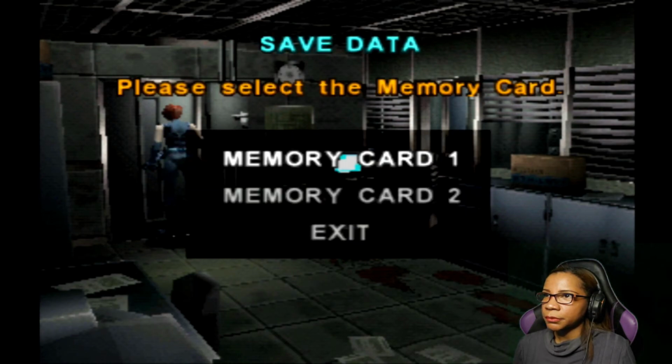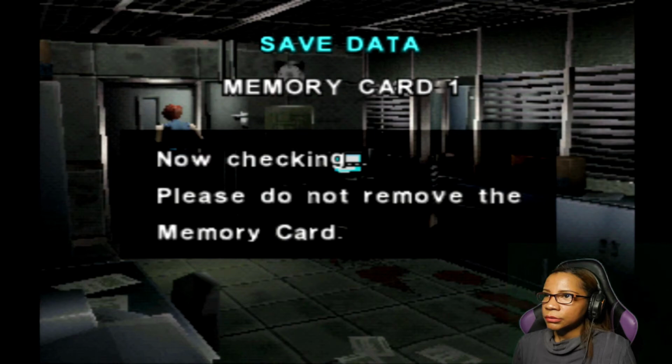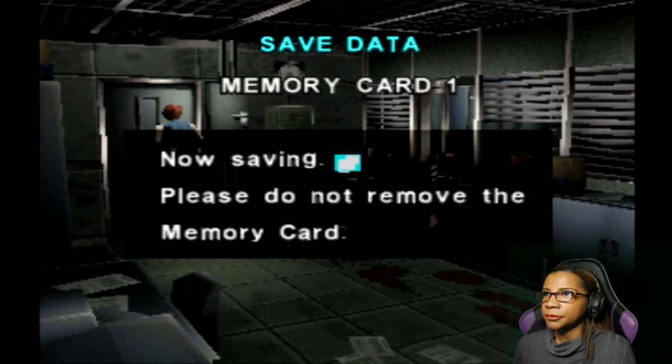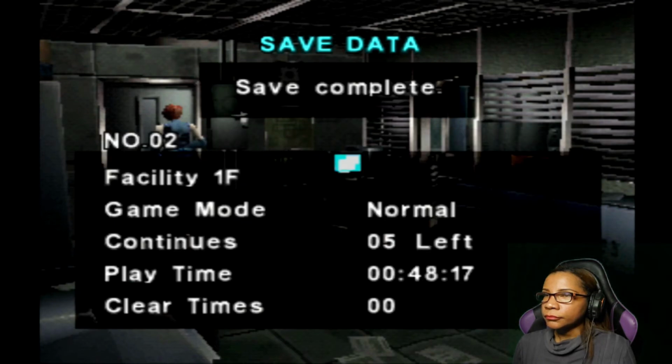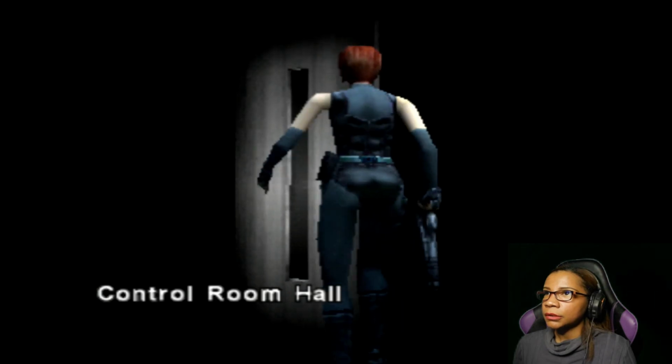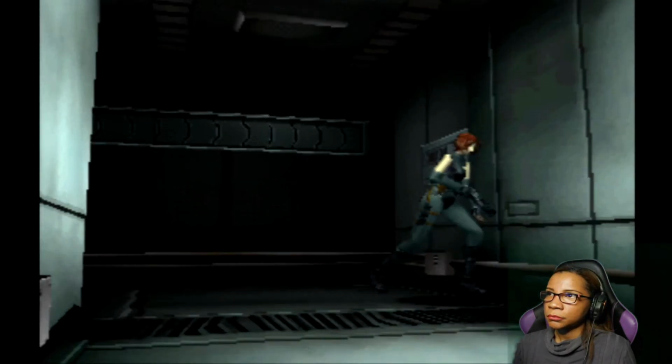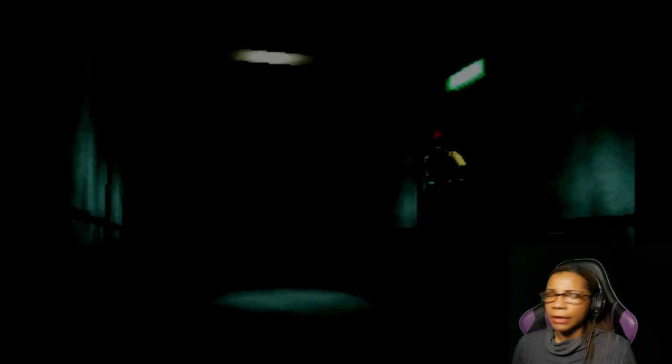Let's save up to this point. We actually did quite a few things, so I would say it's a good time to save. Alright, save is complete. Let's get back to the control room hall, and I'll probably make use of that emergency box that's outside of the control room. I don't think I've opened it yet, or accessed it yet.